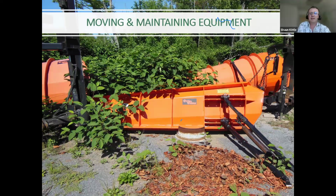So thinking about moving and maintaining equipment, where equipment is stored can have an impact. So this staging area here is full of Japanese knotweed. That's the one that was taking over the roadside in the earlier slide. If someone moves these plows, they could easily end up moving plant material as well. All it takes for a lot of invasives, including Japanese knotweed, is just a little bit of a plant fragment. And if that lands somewhere where it's happy, it's going to sprout into a whole new infestation. So it's always best to use staging areas that are free from invasive species. And of course, when moving equipment, always be sure to remove any visible soil and plant material from the equipment.